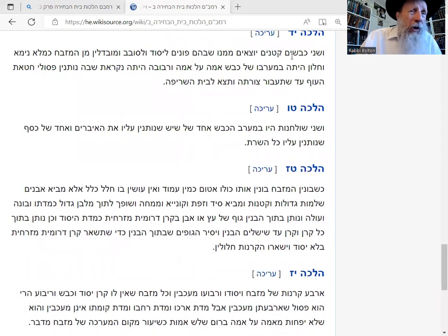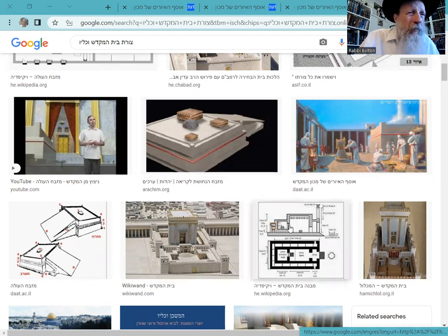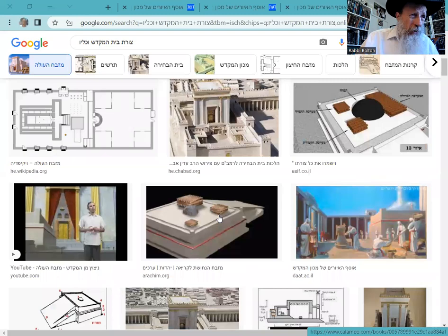And the altar, according to the Rambam, is the most important aspect of the tabernacle, of the temple. Here it is, the altar, right? Like we said, this picture is sort of, here are the corners. That has to be these four corners. This is the yesod. Here it's missing on this side. That's the altar. It has to be built to exact proportions.